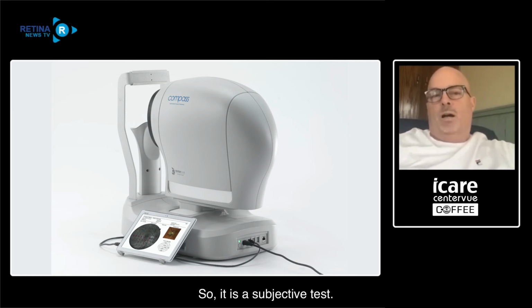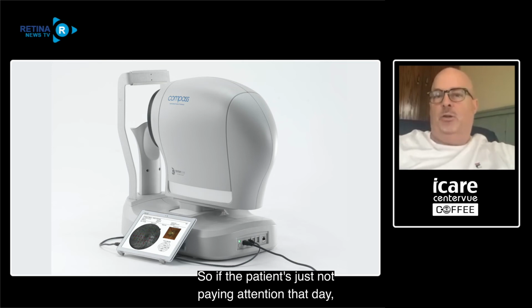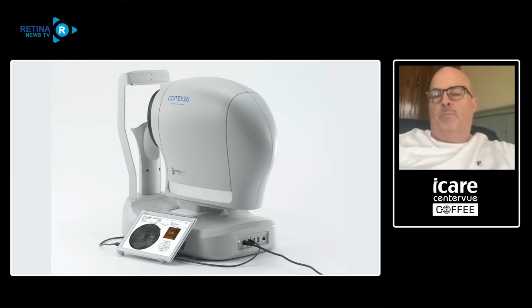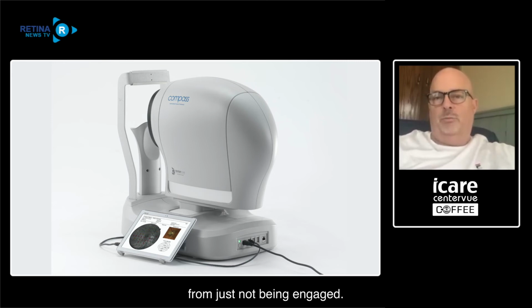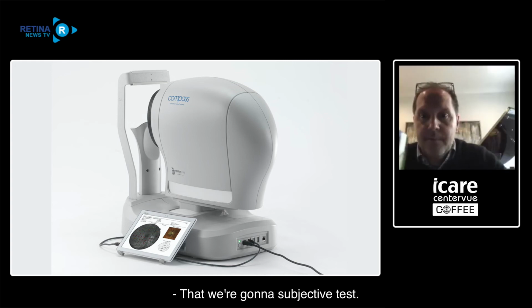It is a subjective test, so if the patient's just not paying attention that day, you're going to get bad results. You can take out most of the errors from trial lenses and you can take out the errors of fixation, but you can't take out patient error from just not being engaged. Yeah, that's impossible. It's a subjective test.